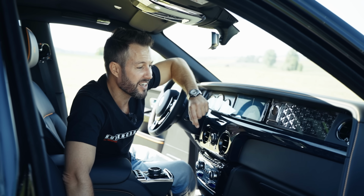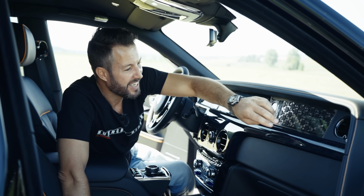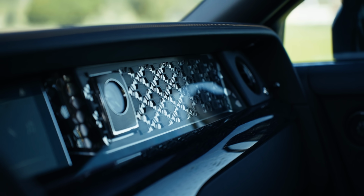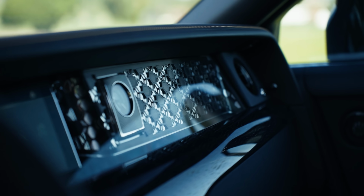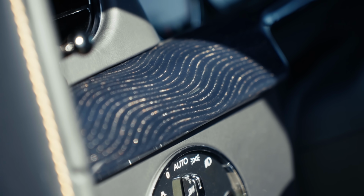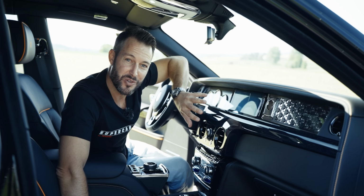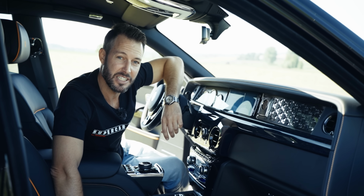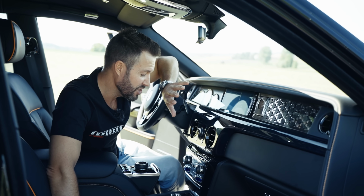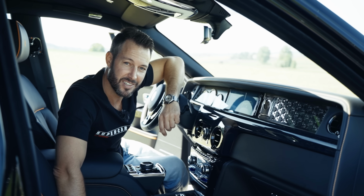Another small thing that I'd like to draw our attention to is the dark wood veneer over here. This composite is so special because it has been fitted inside with a sprinkle of shiny metal. When the light falls on this, it's so mesmerizing. You really need a driver because otherwise you can't concentrate on the road. It is just so exquisite.